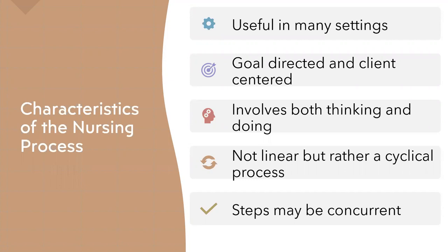It is not linear. One step does not rigidly follow the other. Instead, it's a circular process that follows a logical progression. The evaluation step requires you to begin again using all the other steps. You will find that you go back and forth between steps, especially as we gain our nursing experience. It includes concurrent steps. In addition to being circular, some of the steps may occur at the same time. For example, while inserting a urinary catheter, which would be considered an implementation, the nurse also observes that urine returns through the tube, which would be an assessment.